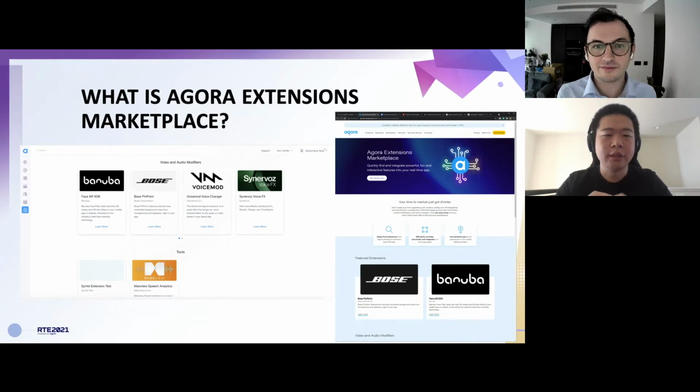These include things like turning yourself to a bunny rabbit or make you sound like a robot. Agora has collaborated with pioneers in the industry, including Bose, Banuba, and VoiceMod to build these extensions and to really simplify your development process.